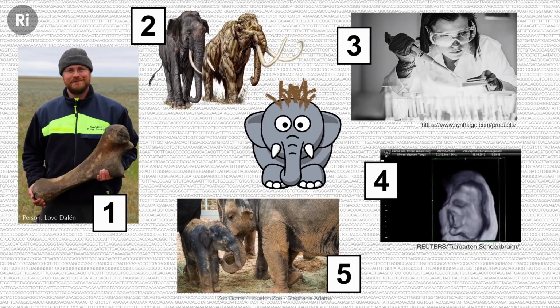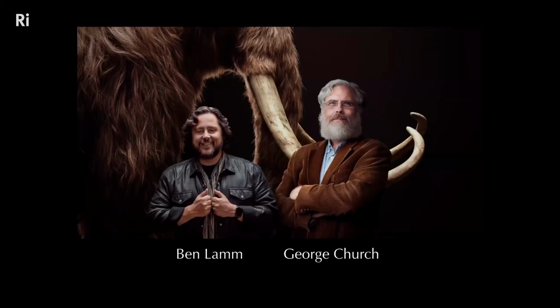And this, in fact, is what this company that I've brought up before, called Colossal, is really trying to do. Led by tech entrepreneur Ben Lamm and George Church, a Harvard scientist who's already started editing Asian elephant cells in a dish in his lab. He's managed so far with his team to make about 50 different changes to that genome, focusing on genes that might give that elephant, if it were able to be born, some of the adaptations that would make it better able to survive in the cold environment in which mammoths once lived.